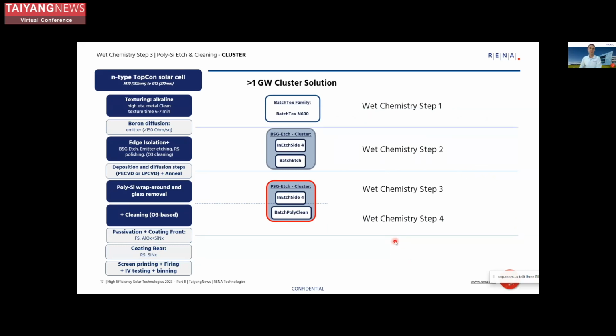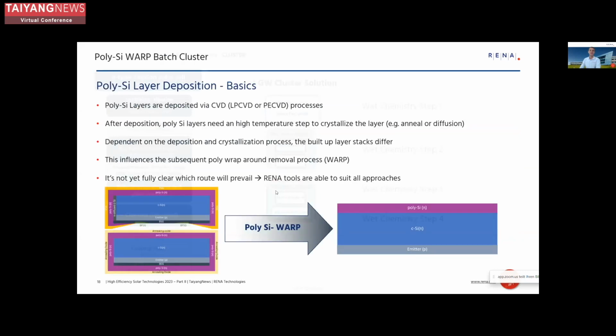With this, I'd like to come to the last subchapter for the TOPCon section of our presentation. Here, as mentioned before from Laplace, the goal of the poly wraparound edge is to remove all the residual poly at the edges and the wraparound on the front side of the solar cell.